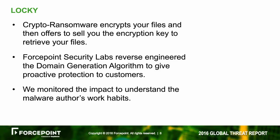Right now, we see about 19,000 victims of the Locky virus, and it's been more than double that, of course, at its high point. But we are continuing to monitor the impact, and we're learning the habits. This is part of how you profile the attackers: you'll start noticing the way they do the maintenance is almost more indicative of who the attackers are than the components that they actually release.